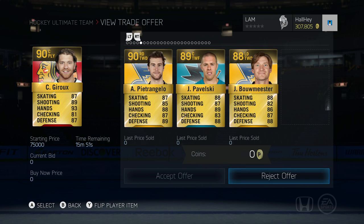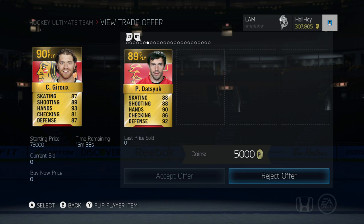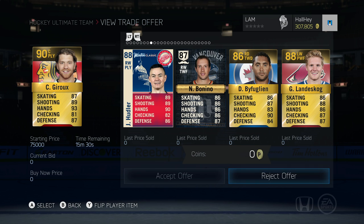Krejci, Bishop. We got Pietrangelo. Pietrangelo is worth around 50,000 with Pavelski and Bomeister. Not a bad deal, honestly. I paid around, I think, 60K for Claude Giroux. So that is not a bad deal as well. Benn and Hendricks. We got Pavel Datsyuk. He's worth around 60K, a good 60 right there. And then with the 5K, I like that deal right off the bat.